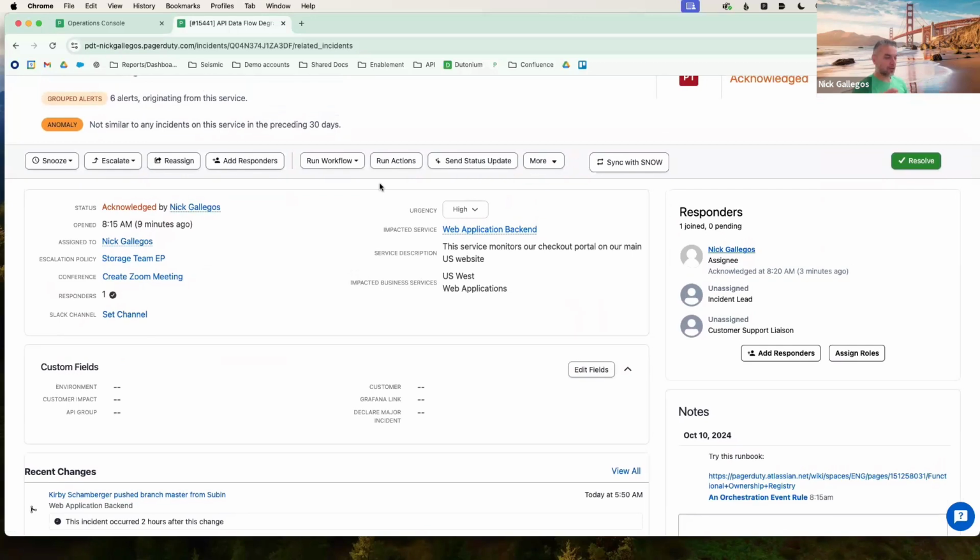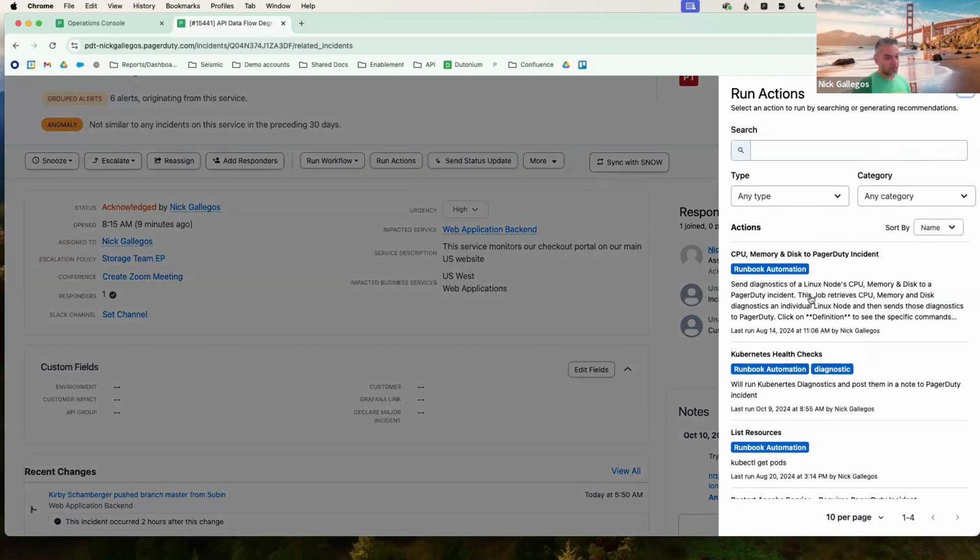I can maybe log in here, log in there, maybe run some random script that I have living in my notes on my computer. Maybe I have some Ansible scripts that are running somewhere, or I have a friend on the SRE team that has a cool script. Maybe I have to ping him in Slack to get that script, or have him run it. Or ideally, maybe I can just run it directly here from PagerDuty, right?